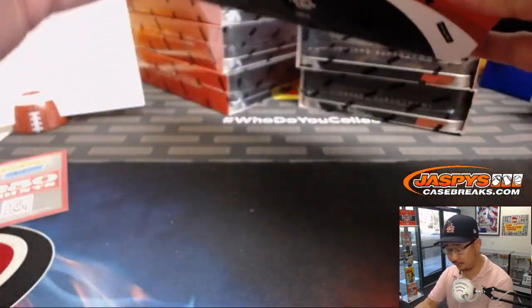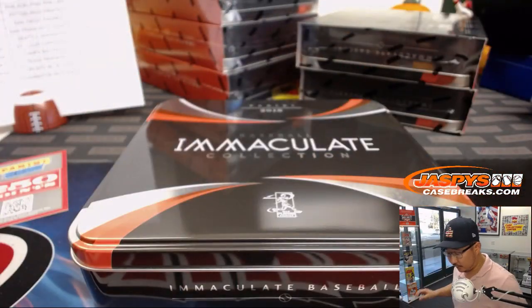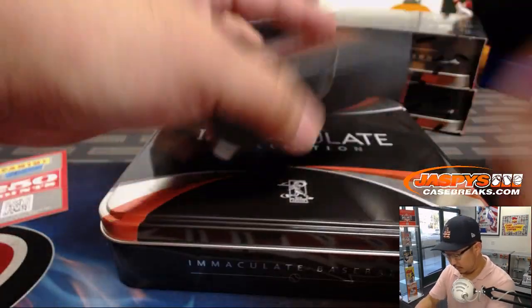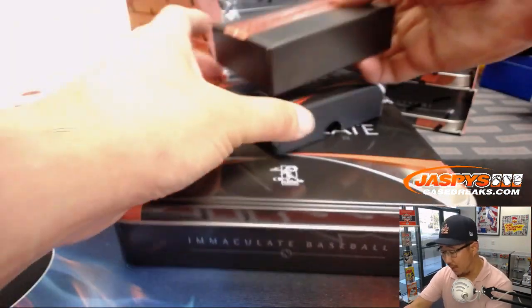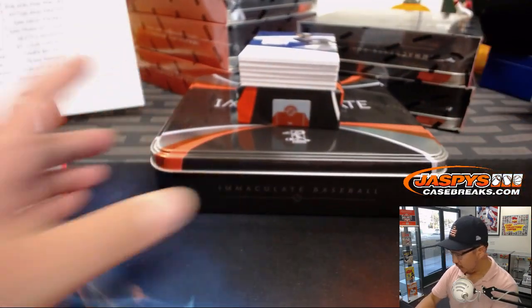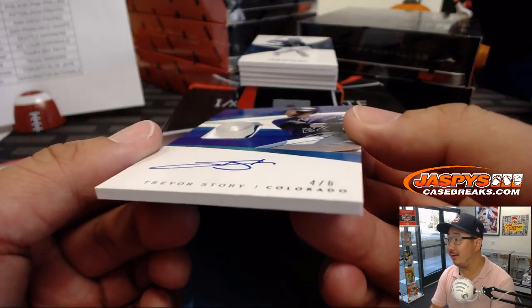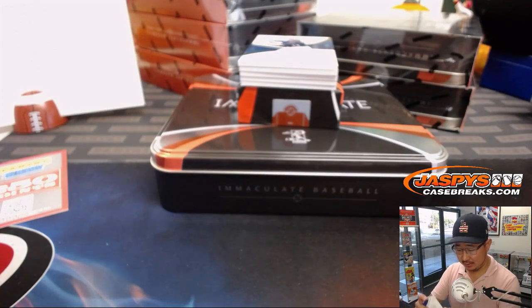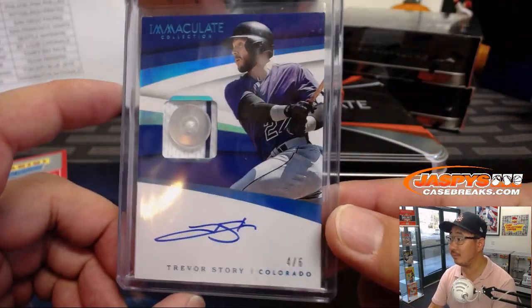All right, next box. Ooh, a button on top. The button is Trevor Story, 4 out of 6 button, and the autograph, nice. That'll go out to Arthur and the Rockies. Nice one, Arthur. All right, I guess you're watching now and you're still hitting. It's an Arthur kind of day.